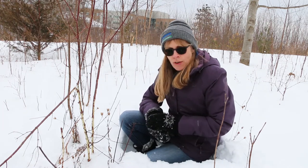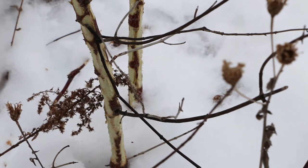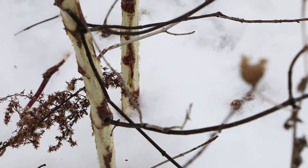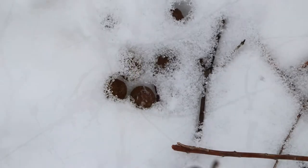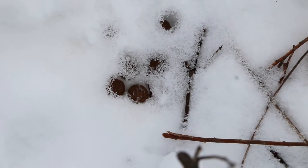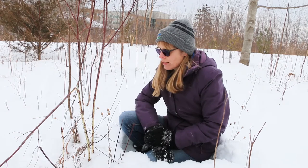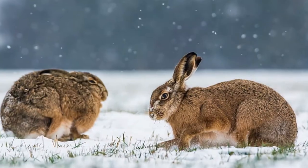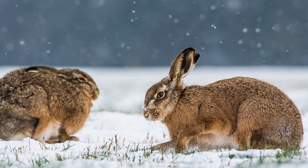So here we are, and I'm pretty excited to show you some signs of animal sighting here in Westminster Ponds. If we look down here along the stem of this bush, we can see that it's been chewed extensively. And if we look down even further, you'd be able to see a few little remnants of something that we call scat. Scat is essentially animal droppings. Knowing what these look like, little round brown balls of scat, and the chewing on the bark, that tells me that we've had a cottontail rabbit around here. So that's kind of exciting to know that they are here and running around in Westminster Ponds.